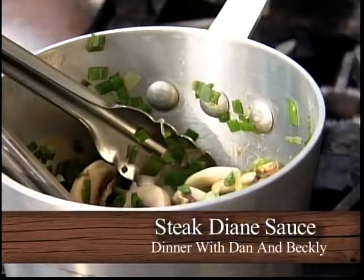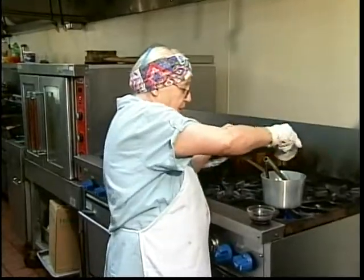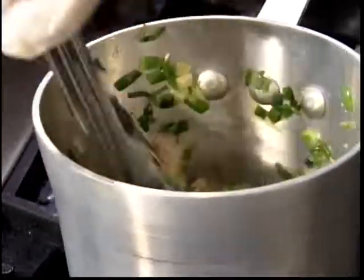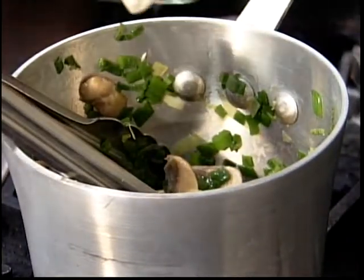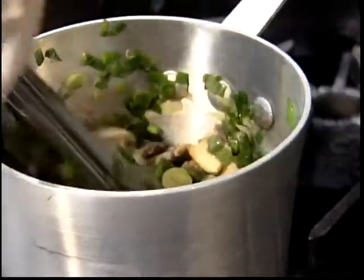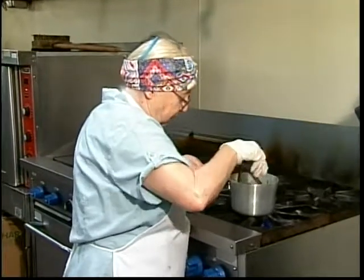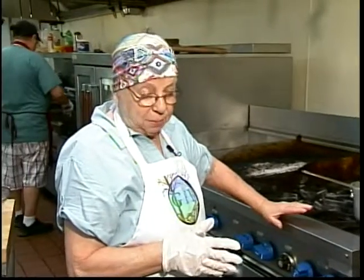All right, I'm going to turn this up, and I am going to add the lemon juice, and I'm going to stir it up. This is the day for lemon juice. And then I'm going to add the Worcestershire sauce. Stir it up. Oh, look at that. That is just making a darling little topping for your meat. Okay, it needs to come to a boil, and then I'm going to give it to Bruce, and he's going to put it on the back burner and let it simmer until it's time to serve dinner.